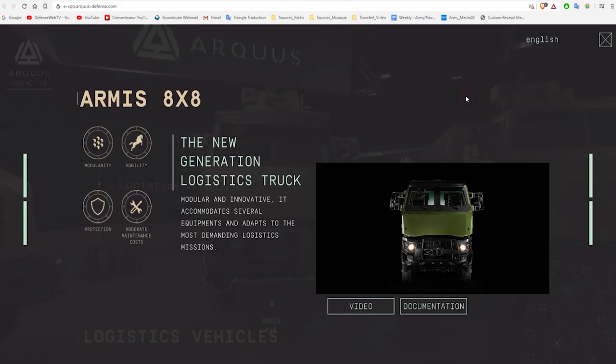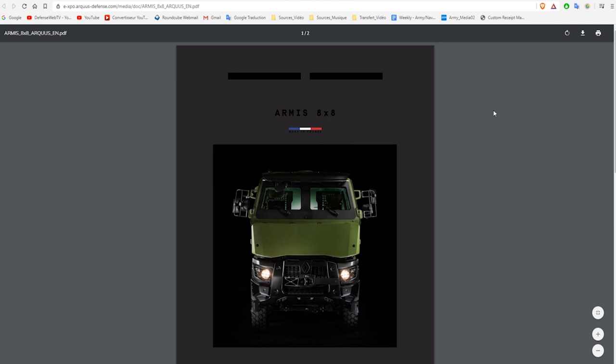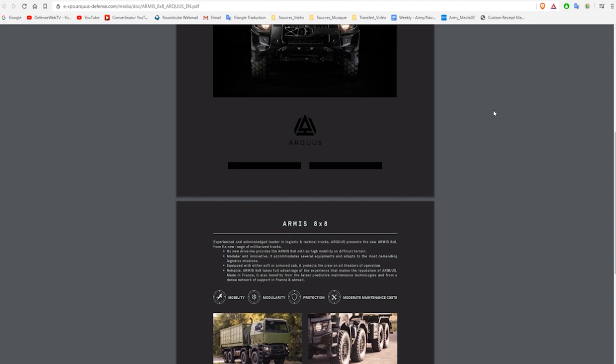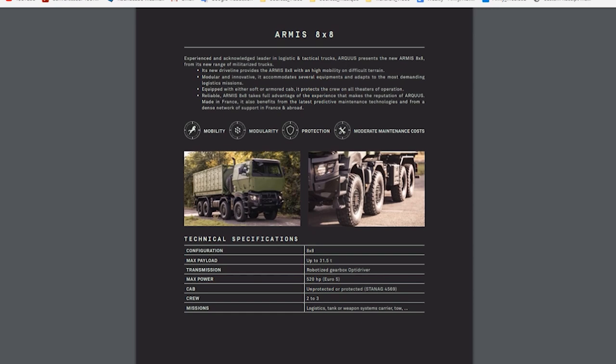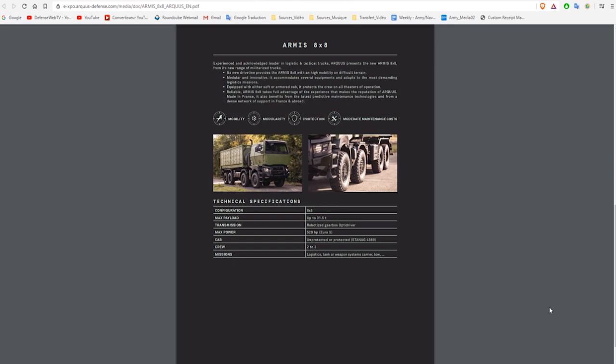Giving the example with this 8x8 logistics carrier, they are adapted to long operational deployments and complex missions with reduced maintenance needs. Versatile, the new generation of ARMIS vehicles is able to fill the whole range of army logistics and tactical missions: troop transport, mobile tanker, mobile workshops, vehicle breakdown service, and tank transport.